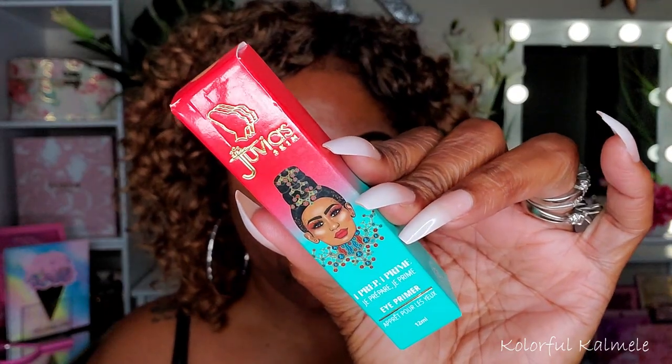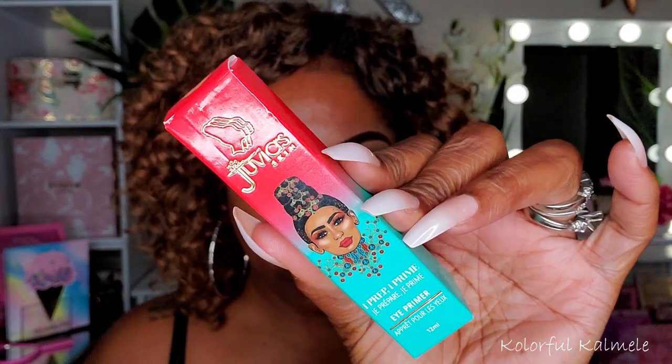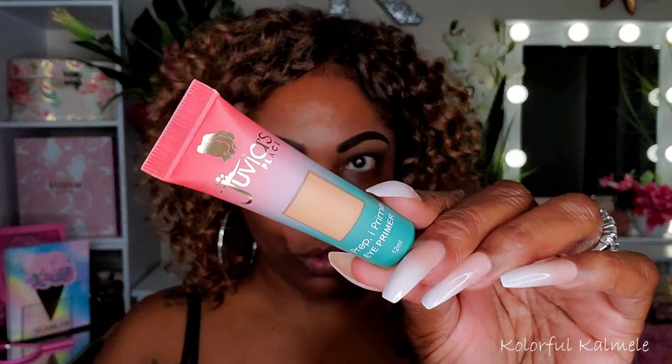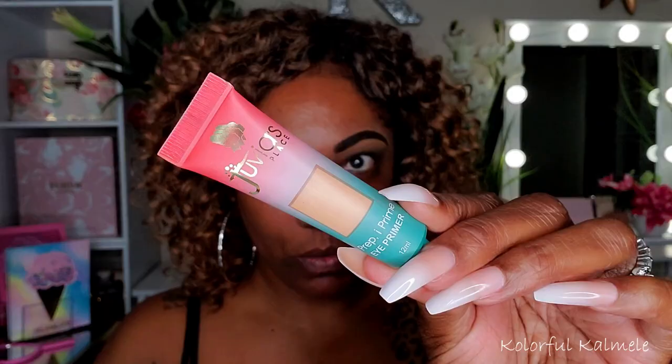Okay, so I have my brows on now and I'm going to prep my lids. Now, I did pick up one of the new Juvia's eyeshadow bases. So I'm going to go ahead and try this one out. This one is in the shade 2. So that's what it looks like on the box. And this is what the little tube looks like. Very cute. And since I'm not familiar with this, I don't know if I need a lot or a little. So we're going to figure this out together. So I'm just going to put a little bit on this brush here and apply it.